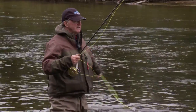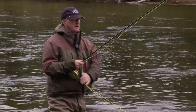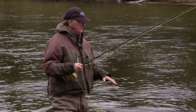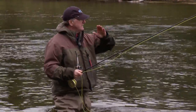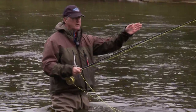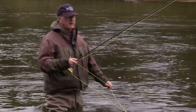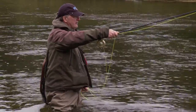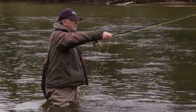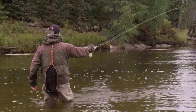What I'm doing in terms of the technique, depending upon where the current is, but this is what I call standard here in the Sutton. And it's easy wading, there's not a lot of big rocks. And what I've done is come out here and I'm gonna cast either to the left or the right, depending upon where the current breaks are, the holes. And I'm also looking at that foam line. And I cast across, say over here to the left, downriver, keep the rod tip up, and then I wiggle. And it brings it across and makes that wake.